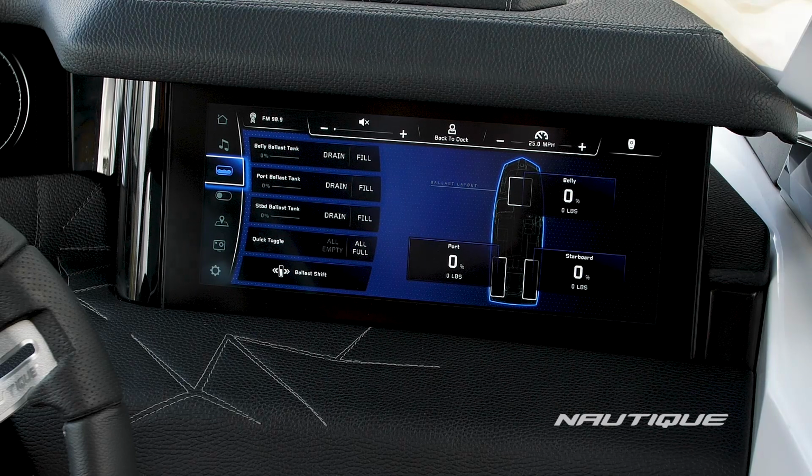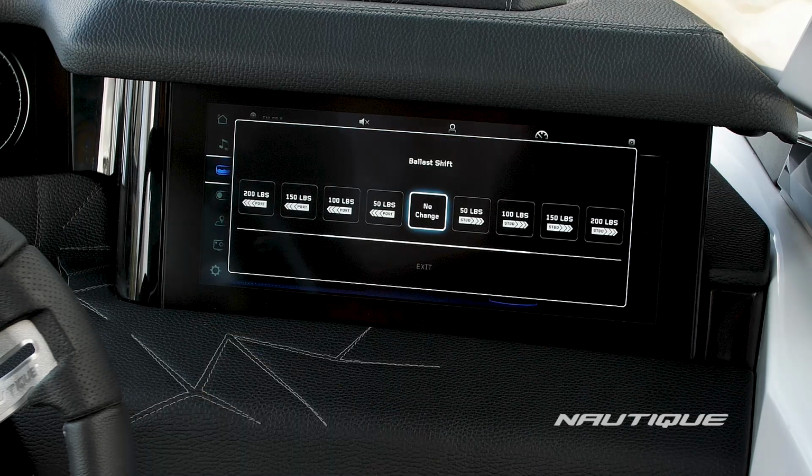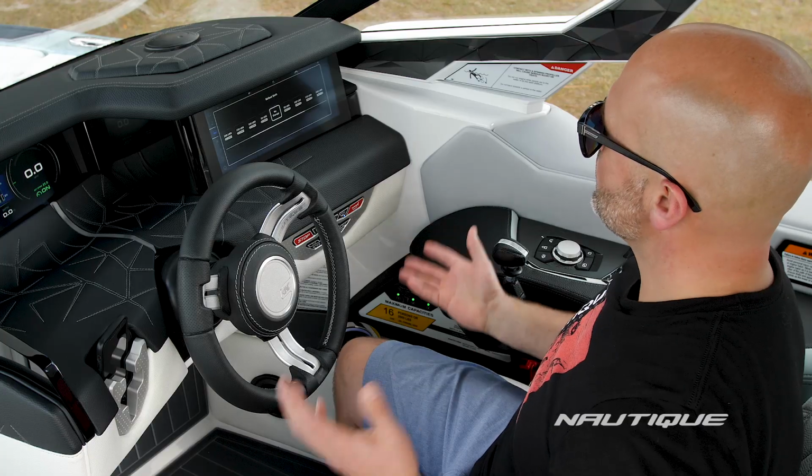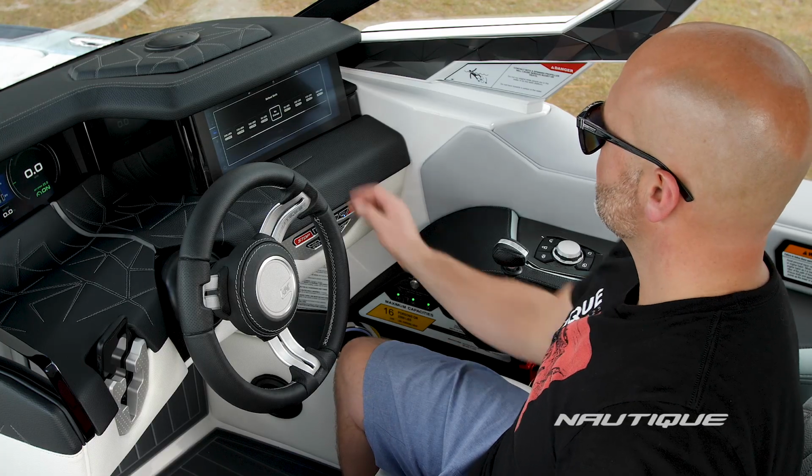Next is our ballast controls. This is where you can manually fill and empty each tank. You can fill all or empty all, or toggle a unique to Nautique feature called ballast shift. This is where you can quickly level your load by using ballast from left to right.